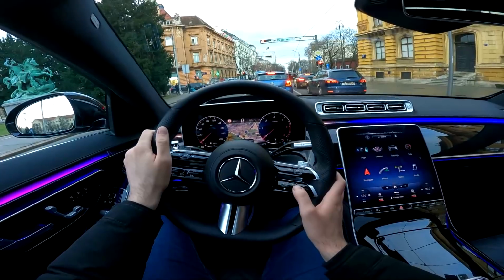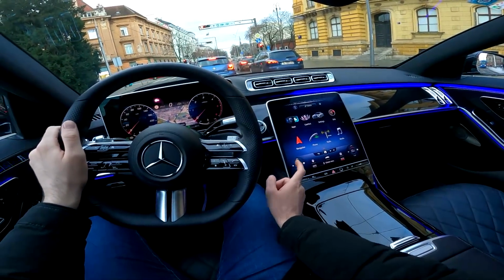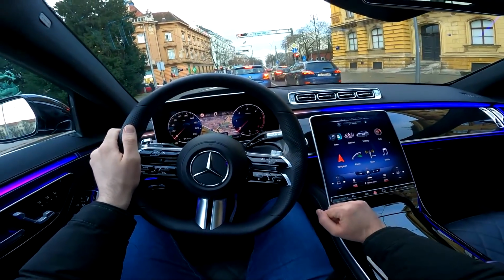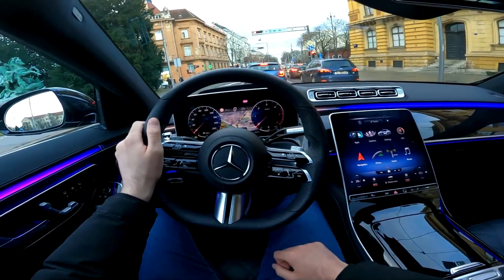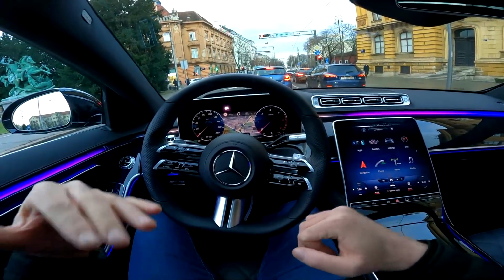Lower the temperature. I'm reducing the temperature to 18.5 degrees. There we go. I accidentally pressed the button to turn it off, but you get the point. So it lowered the temperature on my side because the car recognizes where the voice is coming from.